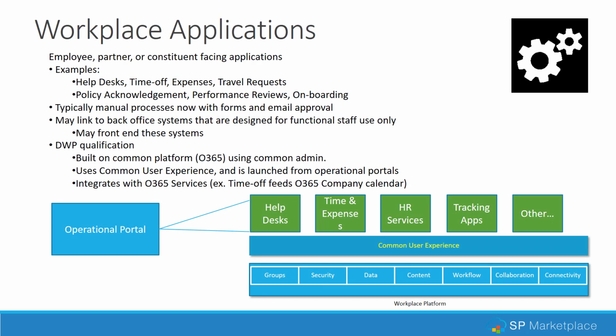Now, the other part of it too, and I mentioned, that each of these operational portals have applications. We have workplace applications that, in essence, plug into these portals. Examples of them might be help desks or time off requests and so on. They tend to be employee, partner or constituent-facing applications. They're not your main accounting system or transaction engine or inventory system. It's really process applications built around employees getting what they need.